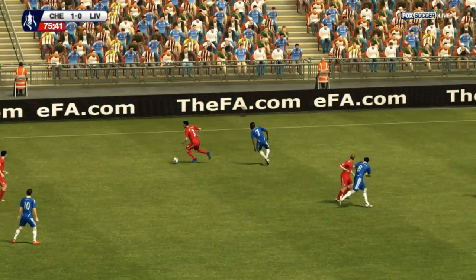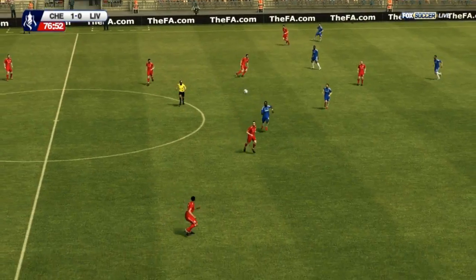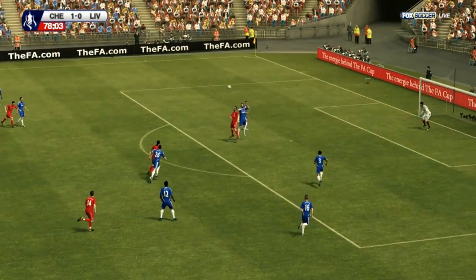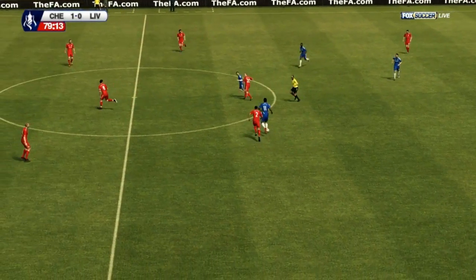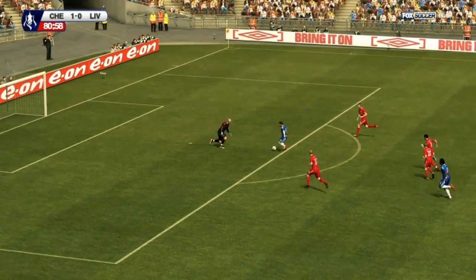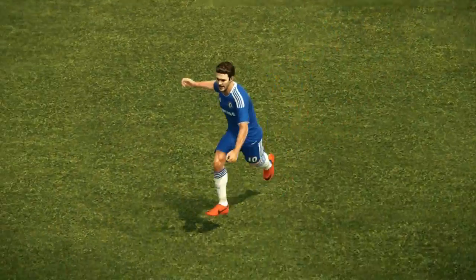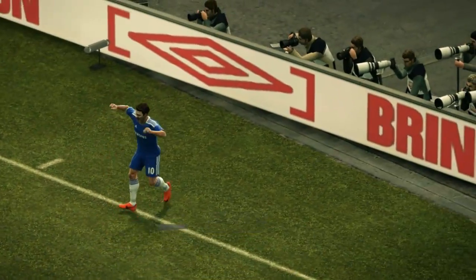Coming up the side. Glenn Johnson sends it forward. Their ball retention has been good to a point, but they're suffering from carelessness at times. You're right, and they're running out of time. Juan Mata. Chance! And a goal! 2-0. It just went right down the middle, but the keeper couldn't deal with it.